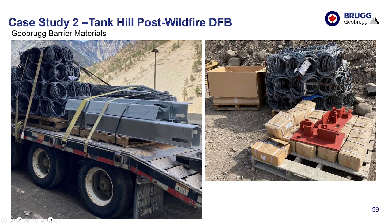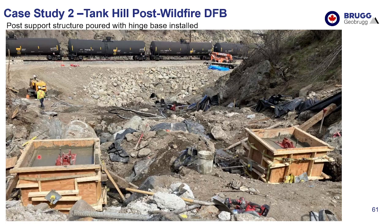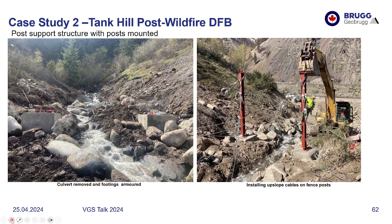Our materials started coming in. Are we at 50 yet? Okay, we're going to get her done in 51. So everything's quite light. You can pack it in. The excavator brought in the nets. They built the rebar cage. They put those tension anchors in and formed it nicely. Put the plates on. Removed the culvert. Installed the posts.